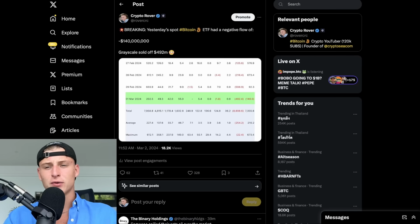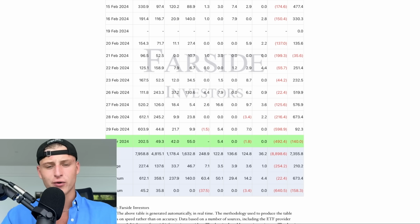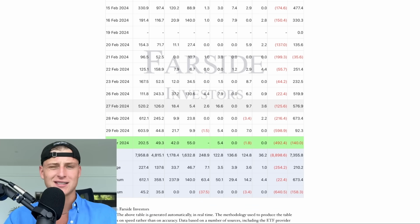So looking at the spot ETF data, of course, we saw that once again BlackRock bought more than 200 million US dollars, but GBTC sold over 500 million US dollars worth of Bitcoins, and that is of course a very interesting signal. And the total net flow was about 140 million US dollars in the negative. I mean, this is the first negative day in approximately 6-7 days here.